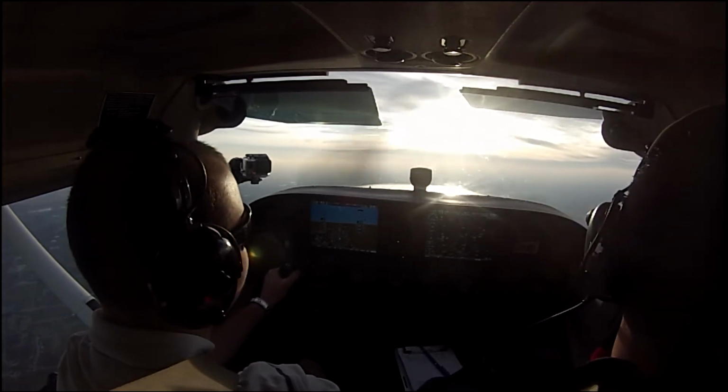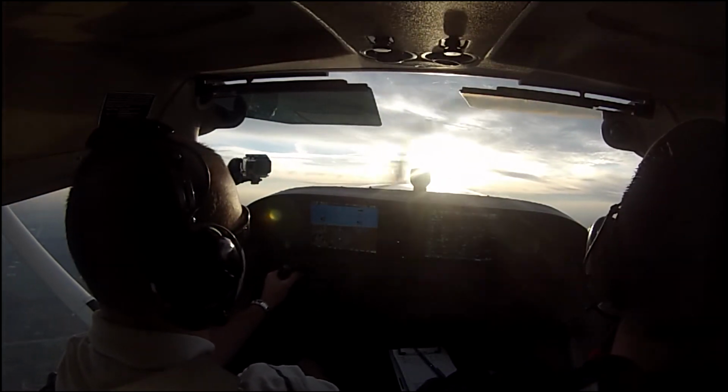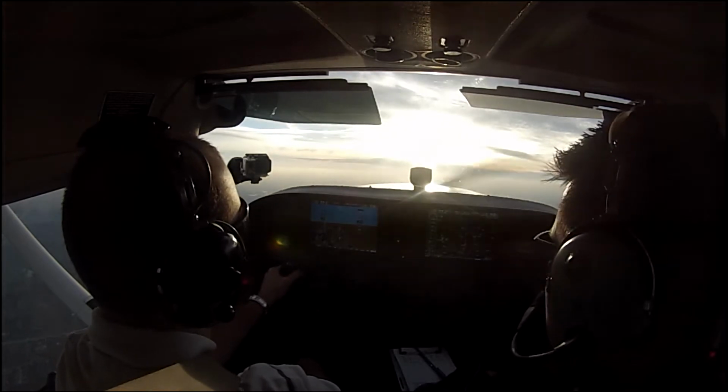In the climb, go ahead and shoot for around 80 knots or so. Keep that vertical speed up. We were only doing about 250 feet per minute. Around 80 knots is a good speed, 80 to 85 for this airplane. Okay, cool.